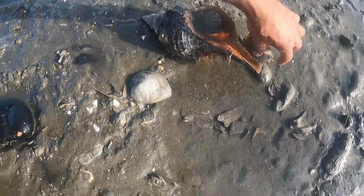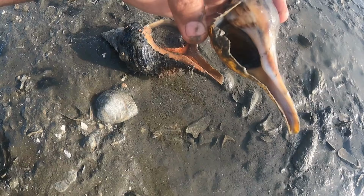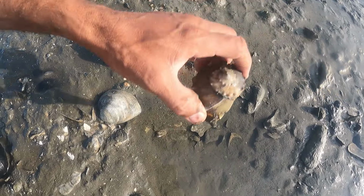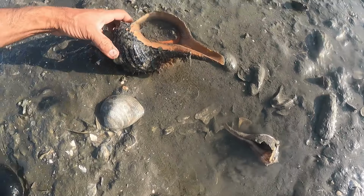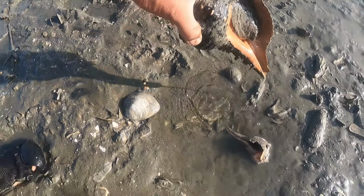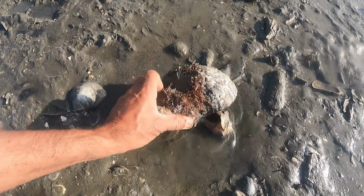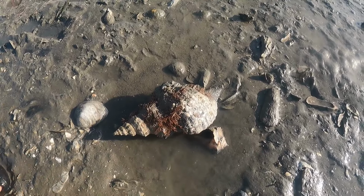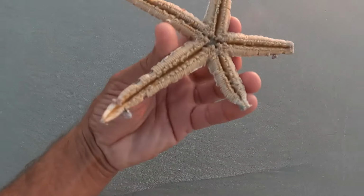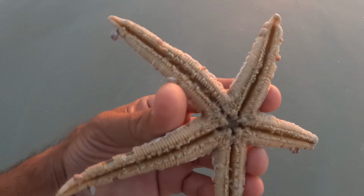Eventually the whelk will die, and this one will eat it. And this one is a lightning whelk. Lightning whelks will eat baby whelks, and it's just nature. So, I just wanted to show you guys this because we see this once in a while, and it was kind of cool. Now, let's walk on this sandy beach and see what we find here.